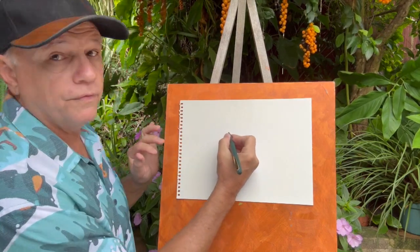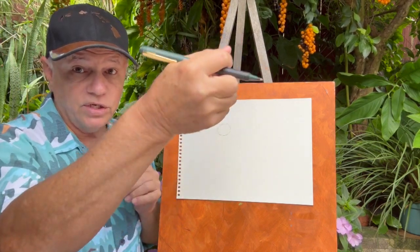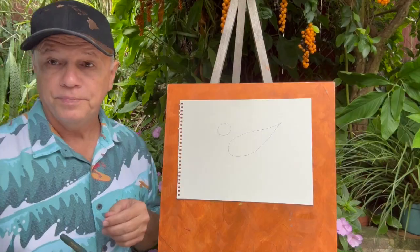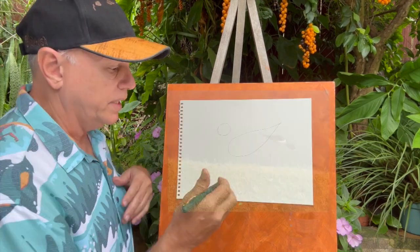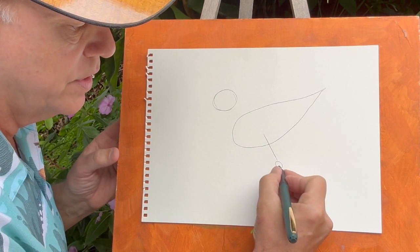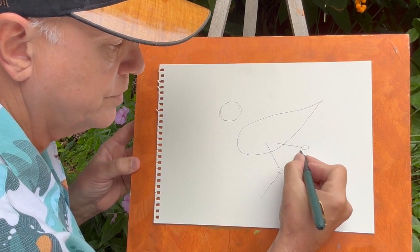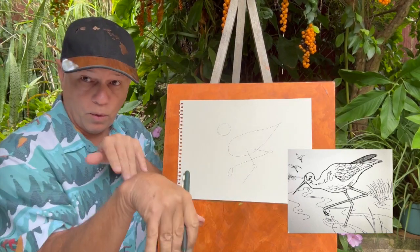So I'm going to put a circle for the head right around here. And the body's going to have kind of a teardrop oval shape, okay? Now for the legs, I can just start off by making stick legs, okay? They kind of got stick legs. And I'll make one coming there, and there's the little joint right there. Now the other one's going to be above the water, so I'm going to make it like that, and there's the joint there, and then it comes across here, and the foot is going to go around there, okay?